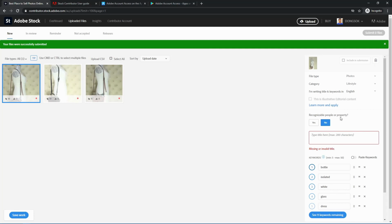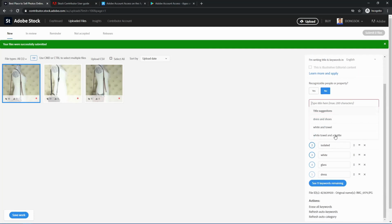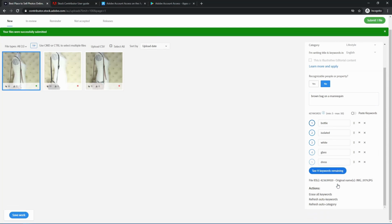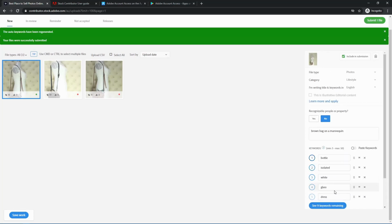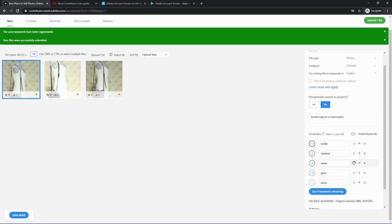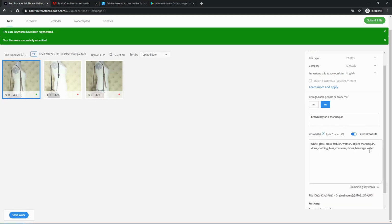Okay, so we're just gonna select the first one, of course the same. And the title suggestions for this one is pretty bad. But it got half of it correctly, but not all of it. So I'm just gonna put brown bag on a mannequin, and then there's some keywords that don't belong. Maybe the AI misread the photos, and the bottle is certainly not one of those keywords, so there's no bottle here, so we can delete it. And also isolate it, we can delete it.